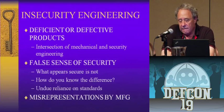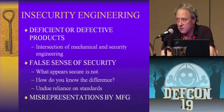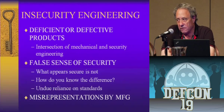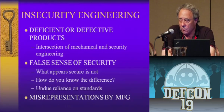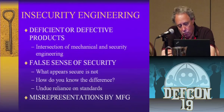So, deficient or defective products. It's an intersection of mechanical and security engineering. Both of them have to be there. And the problem is that you can have a false sense of security, especially if the standards organizations, whether government or civilian, say the lock is secure and fit for the purpose intended. So what appears, unfortunately, secure is often not in our world.